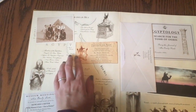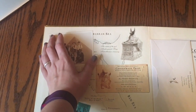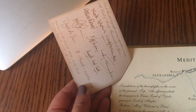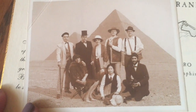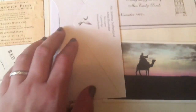So in the inside we have a lot of very beautiful details. I just like how everything's laid out in the front cover as well. You do have this sort of fake picture, which is supposed to be from this original crew, Emily Sands and the people who went with her to find a lost tomb. And I like that it looks very authentic, early 1900s. And you have the tickets that they supposedly had, the map for their adventure, lots of sketches as well.